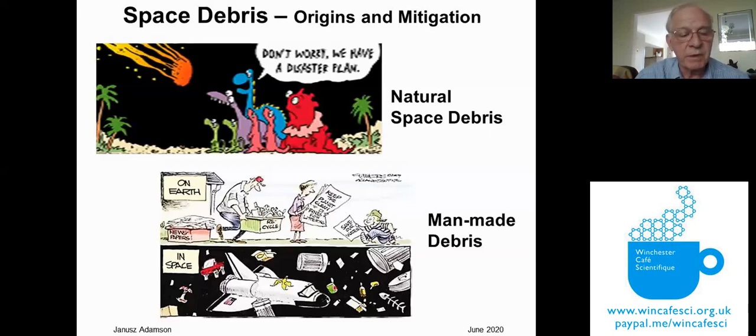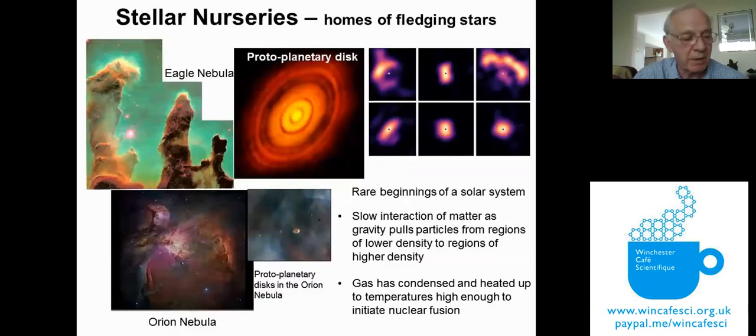But I'd like to broaden the definition to include natural space debris and man-made space debris. Both types of debris can collide with orbiting satellites and interplanetary probes. And this, for example, could cause malfunction, resulting in loss of global communications or positioning systems. So I'm going to start off by saying a little bit about the origins and mitigation of natural space debris, and then say more about the origins and mitigation of man-made debris.